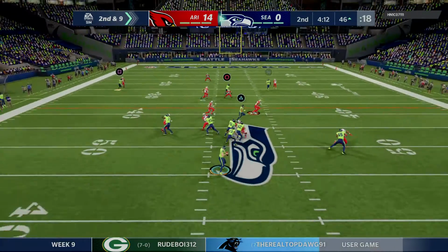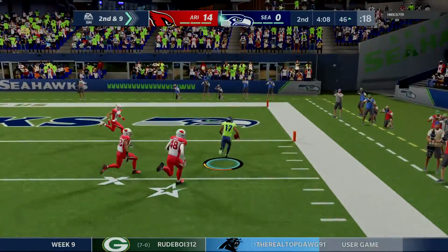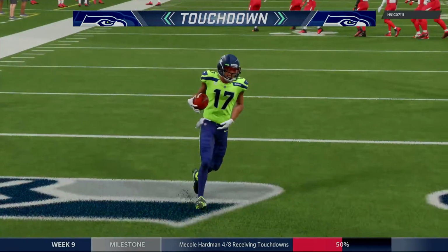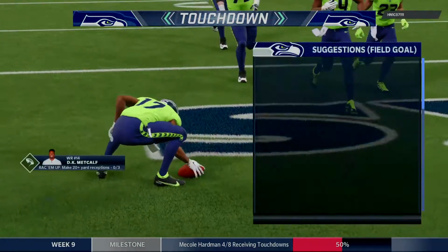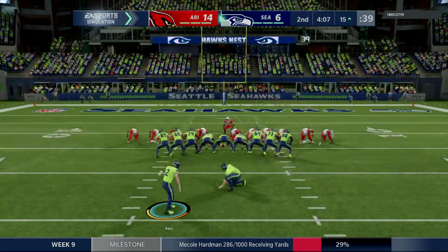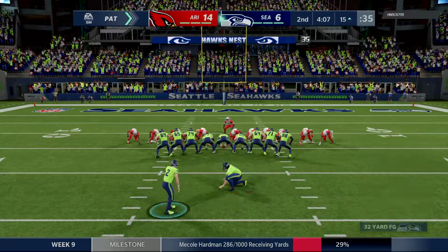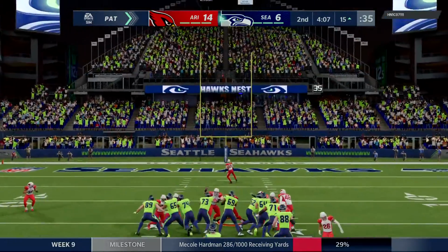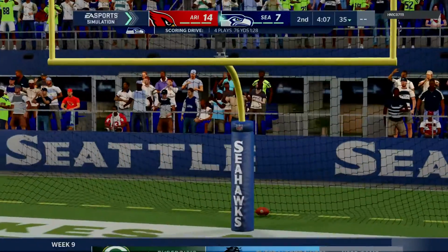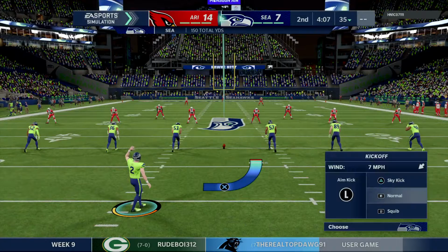Play action. It's McDonald. This is caught inside the 15. And he will score. Touchdown, Seattle. Mecole Hardman, his 4th touchdown on the year. And the Seahawks have made this a one-score game. And that one makes it 14-7. Makes the score Cardinals 14, Seahawks 7.